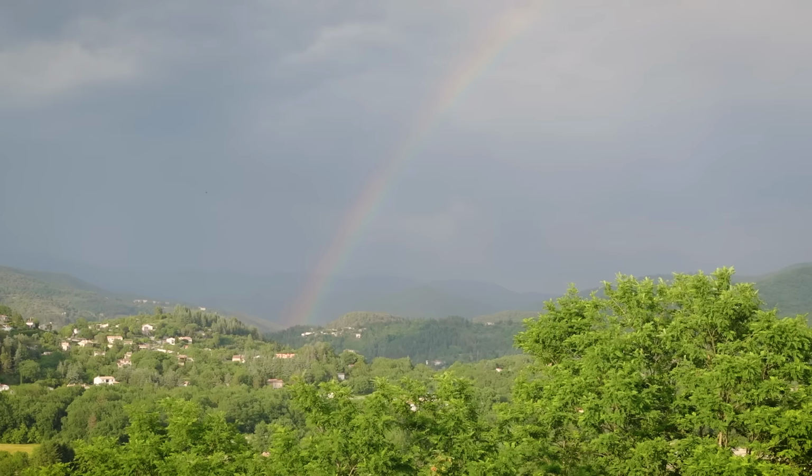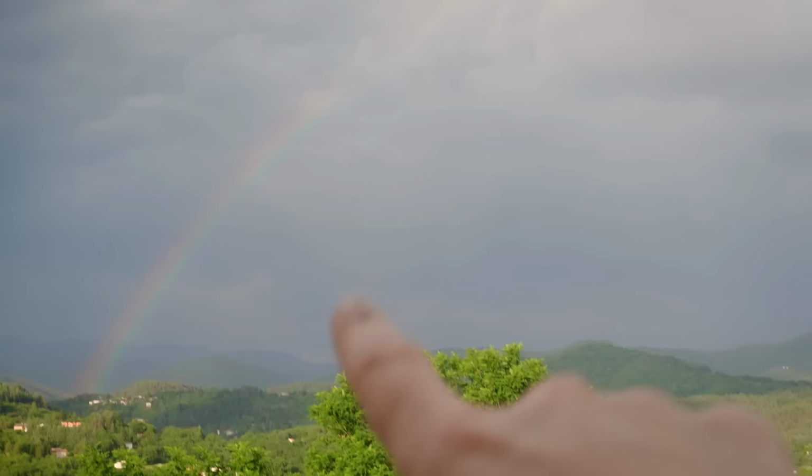Rainbow of the day! Woohoo! Also, heavy rain is coming. Again! Look how cool it is.